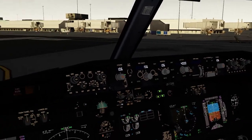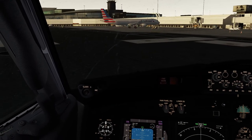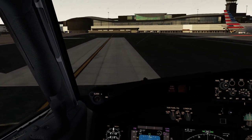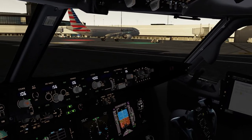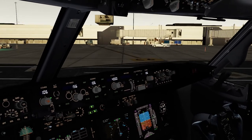Afternoon, Southwest 4042. Southwest 4042, good afternoon, altimeter 2973, Whiskey, runway 10. Whiskey 10, Southwest 4042. 3551, flighting 220. 220 on the heading, Southwest 3551. Southwest 2978, flighting 210. 210, Southwest 2978.